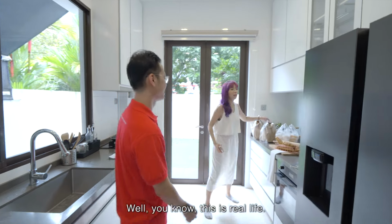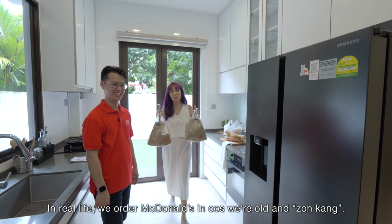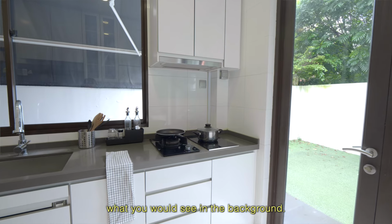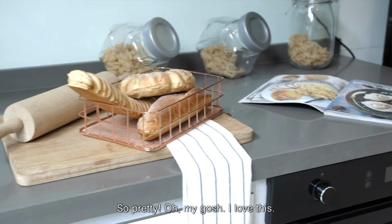Well, you know, this is real life. In real life, we order McDonald's in because we're all so busy. Yeah. So we have put up all the accessories like what you will see in the show flats. Okay, so imagine without the McDonald's. So pretty. Oh my gosh, I love this.